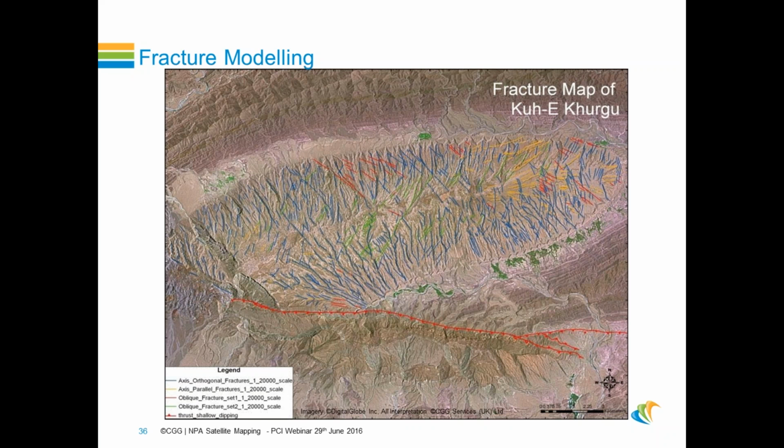What we're looking at here is a fold in a rock, and we're mapping the fractures at a very high scale of around 1 to 500, 1 to 1000 mapping scale. The different colors represent different ages as well as different orientations of the fractures on the surface.